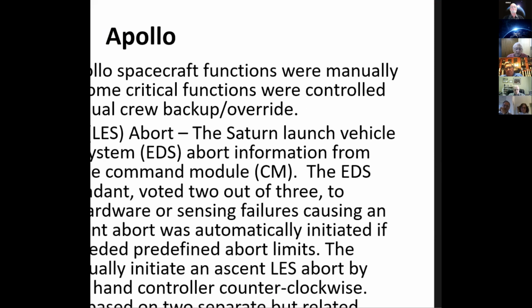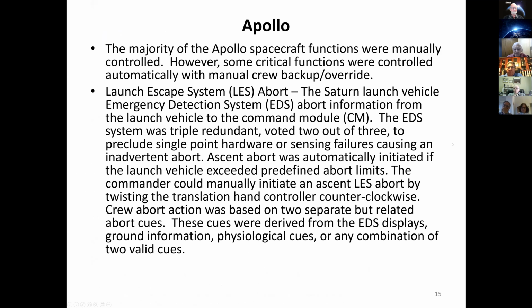Let's see here, somehow the chart got changed. Can we go to a full chart? Hold on a minute. Or I can go to share screen on my side and quickly catch up, maybe. Okay, there we go. Next slide.